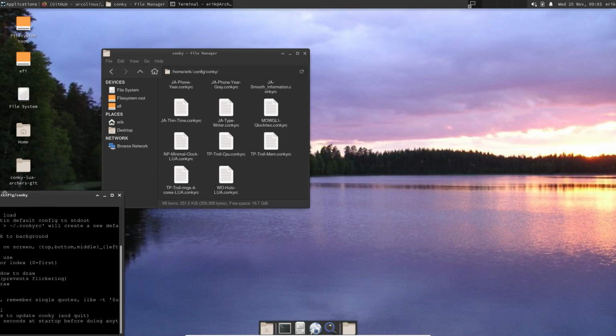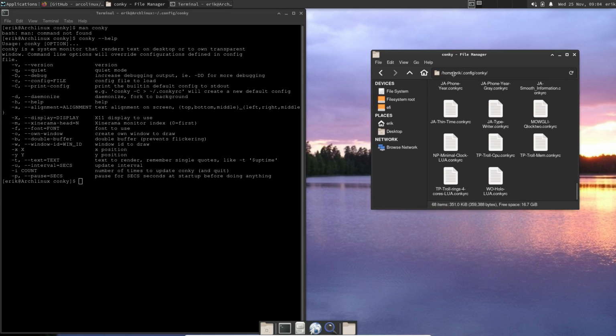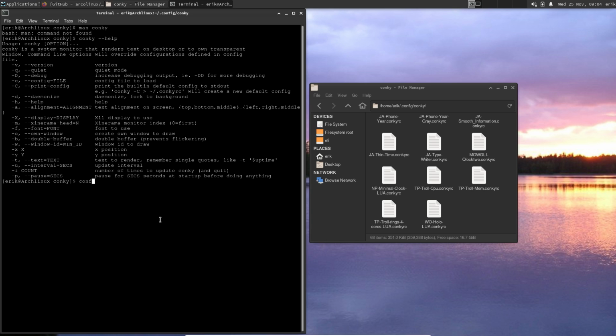I'll put it here because most of the conkies are coming here to the right. So what can I do? I can type conky and then version, quiet, debug, config file. Config file to load, -C. All right. Conky, and then -C or longer. And where is it? It's in home eric, I'm just gonna type the hard-coded path here.